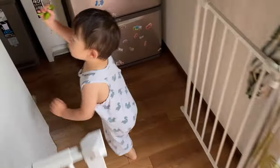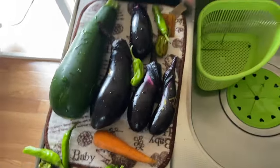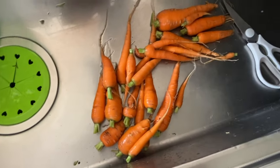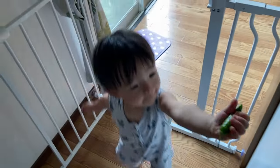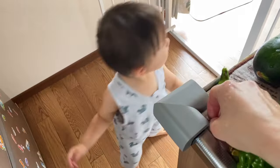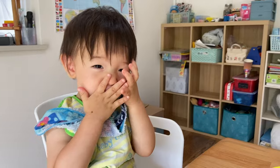Oh, you're bringing some more peppers in for me. Thank you. What a big helper you are. This is our harvest. All the carrots, I just cut all the stems off of them. Aww, thank you. You brought a pepper. What a big helper you are.